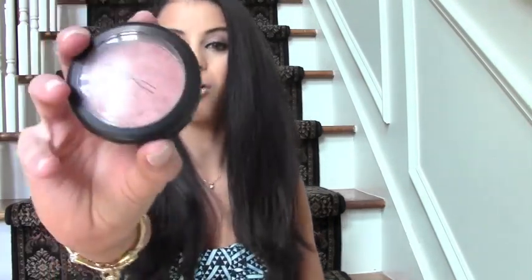Oh, and then I also have a little MAC blush in Meringue. I love this blush. This is for whenever I need a touch up on my blush, because I feel like blush finishes off a look sometimes, and this is Meringue, and I love this because it gives you a really nice frost finish. But yeah, that's in my little Vera Bradley makeup bag.